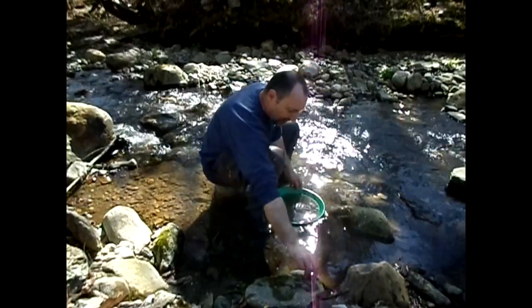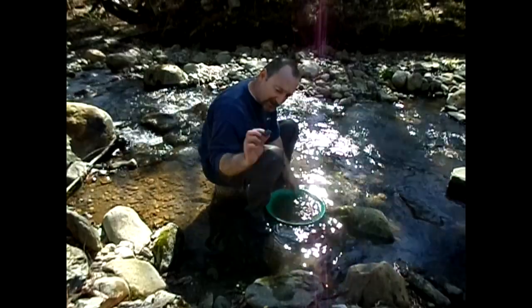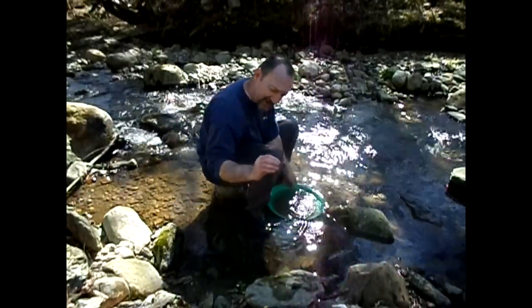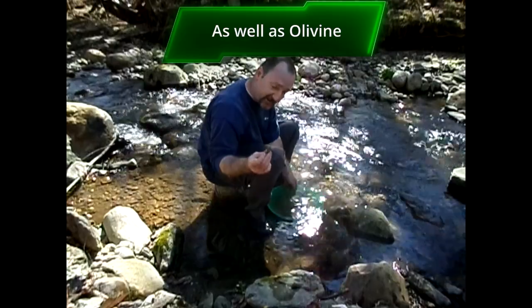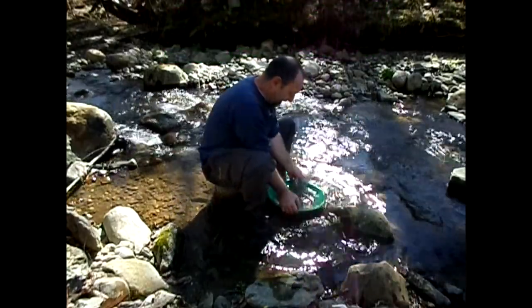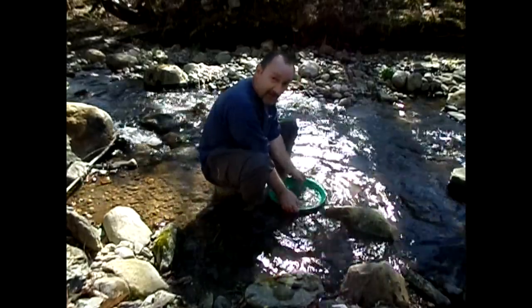Now, as I was going through the classifier, I did manage to find some hornblende. And I may have found some andesite, which is one of the key things that we're looking for up in here. I'll have to take a closer look at this in the comm log, but I wanted to bring that up, because this isn't your everyday average prospecting here.